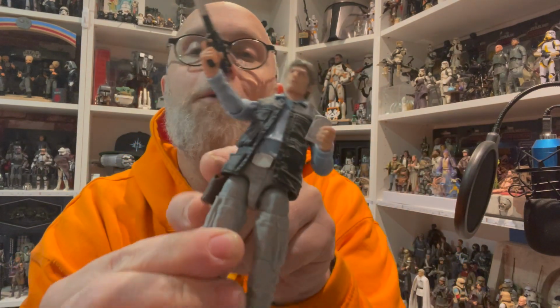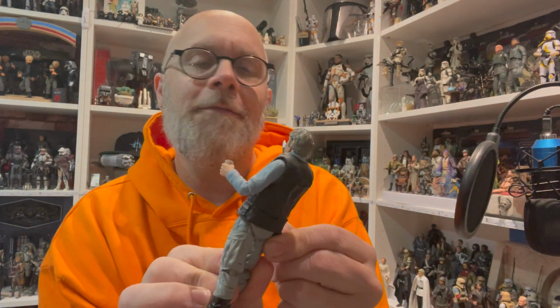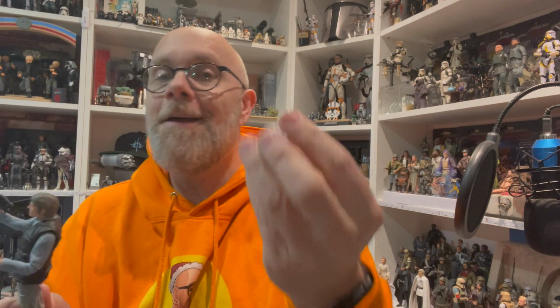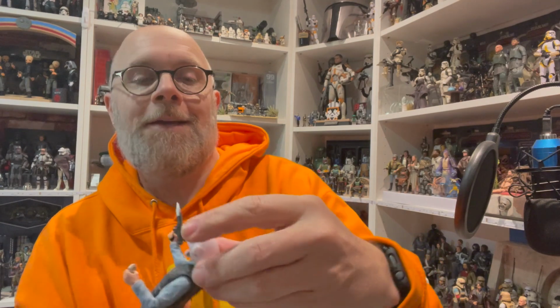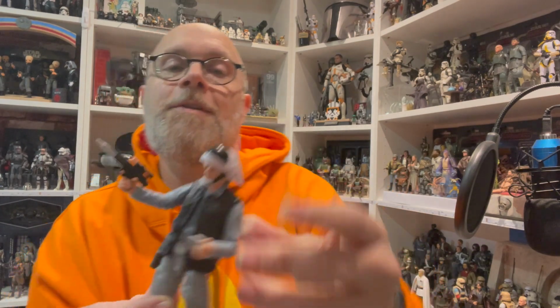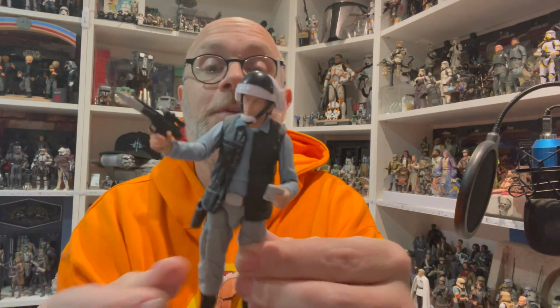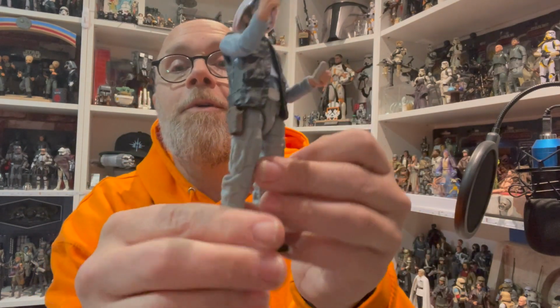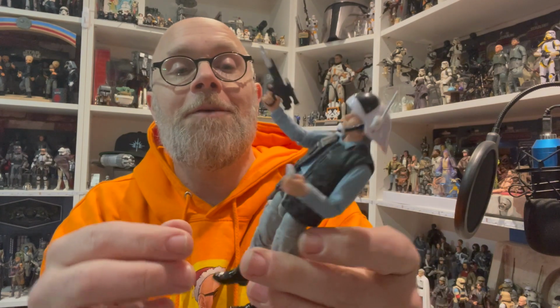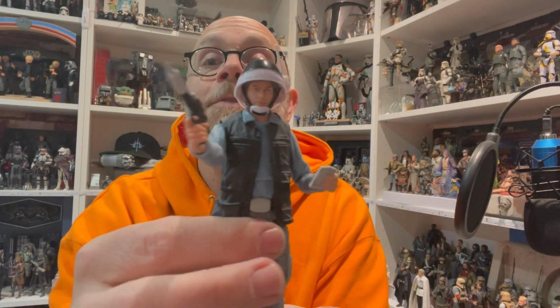Does have a holster on the side. Honestly, I don't even know if I ever paid attention to that. Dig the classic helmet with the little antenna on there. Yeah, he's a most definite addition to the collection. Articulation's not bad considering, right? We're going old school with the double jointed knees, and yeah, so not too bad for number 9.